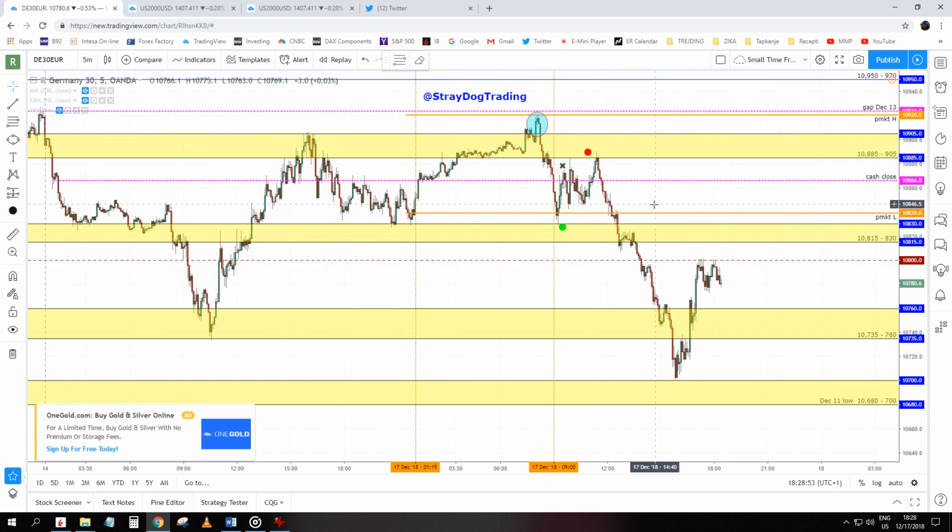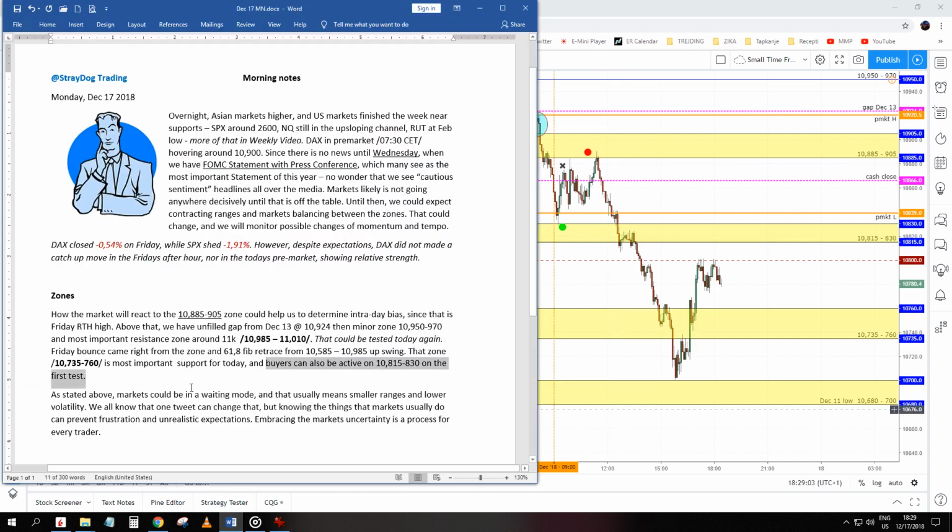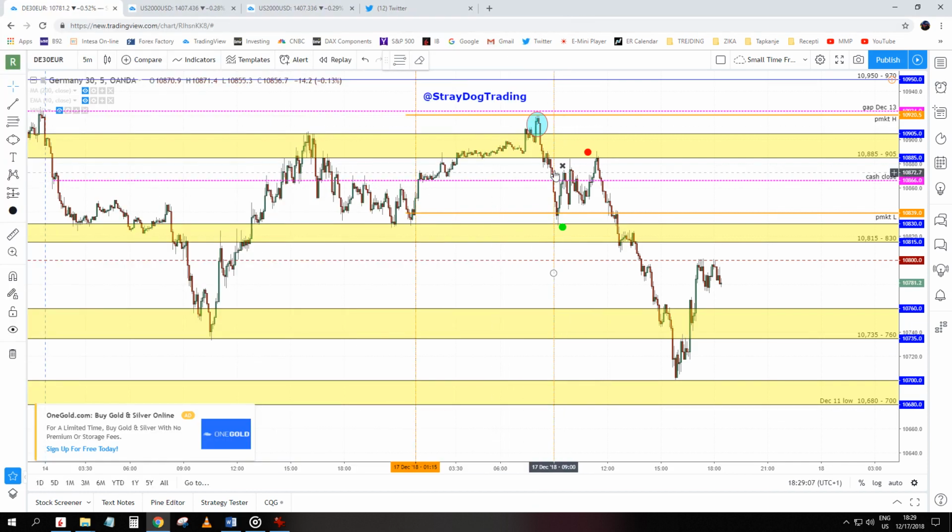that is the time that we should really skip this zone for long. That is why I'm emphasizing the morning notes: buyers can be active on the first test. In a bearish environment, supports are the ones that are more easily broken, and usually it takes one test and on the second test it is gone, or on the second test we will get a smaller bounce with a lower high, and then maybe even another bounce, and then there is going to be a breakdown. But this is also very, very common. First time if we get a bounce, it's a tradable bounce, second time it's gone.